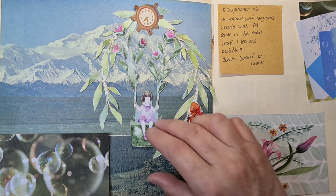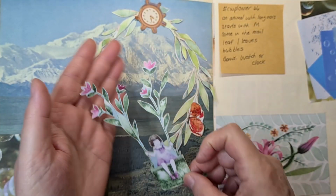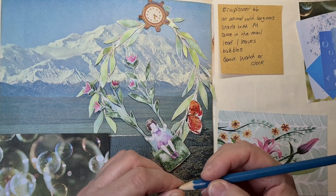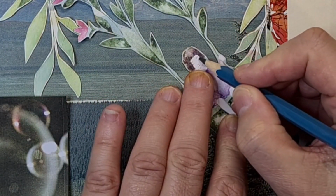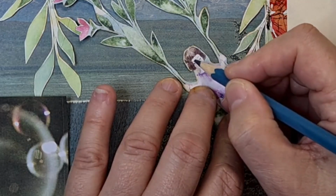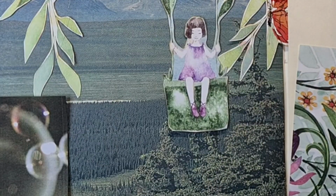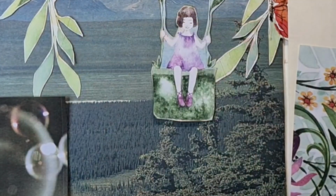Her face doesn't really show up, does it? Might we just go over it? Might just go over a little bit just to highlight. This pencil's broken. Okay, I just want to give her a little bit. There we go. Don't know if you can see it or not. Anyway, that's what we've got.